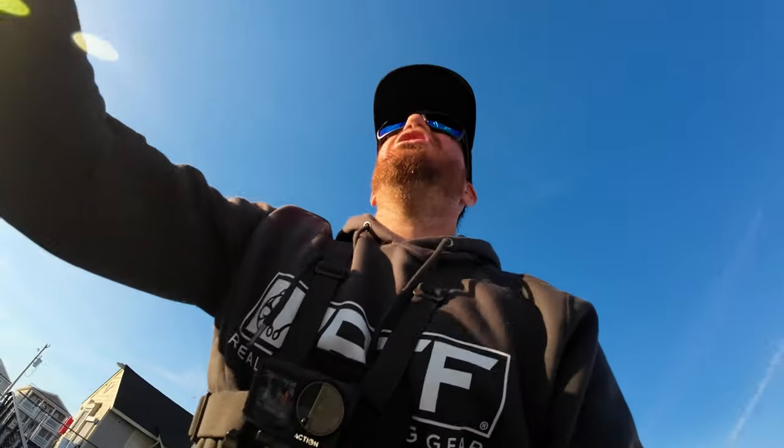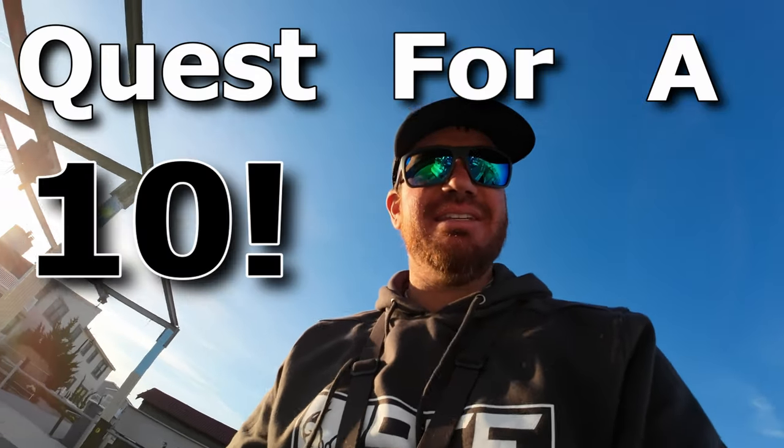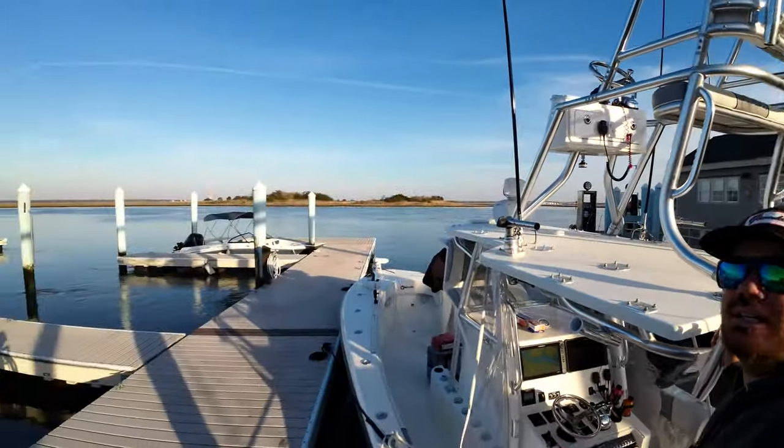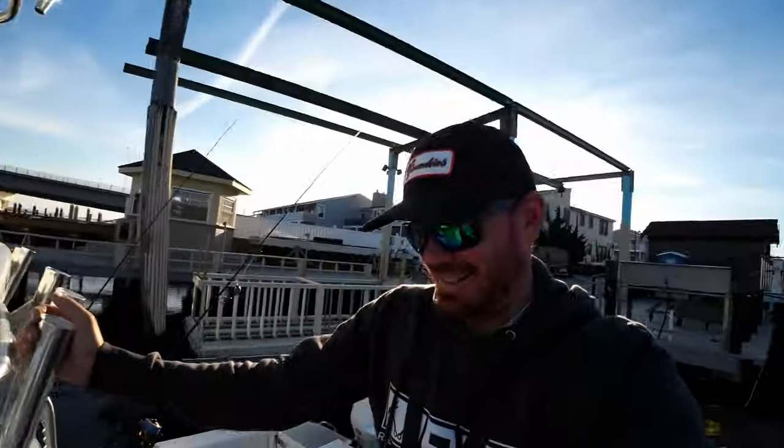Today, we are going tog fishing. For you guys that don't know what tog are, they look a lot like smallmouth with teeth. A really big one is 10 pounds. So today, we're gonna call this quest for a 10. And we're gonna slide out. Just check. Beautiful day. Ocean City, New Jersey, aboard the Sealion. Alright, we're gonna get ahead. We're gonna load up some bait.